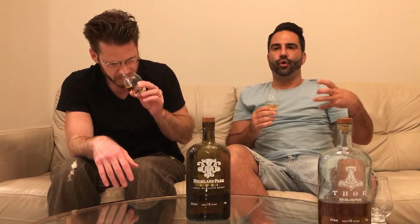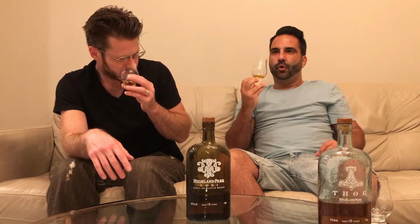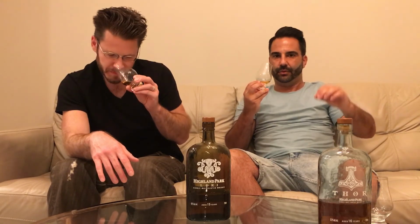You're getting much more of a mineral element, the wet rocks, sea spray. The vanilla and the heather honey are there. It's more bitter citrus peel, bitter orange peel, bitter grapefruit. There's no sherry, no chocolate, no stewed fruits. And no rich sweet honey, right? It's just a little bit of that heather smoke, a touch of honey. Not like that beeswax honey from the sherry on Thor. A very traditional bourbon, kind of medium peated Highland Park.